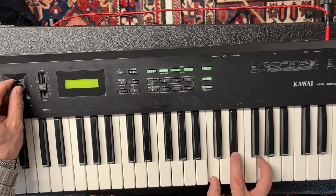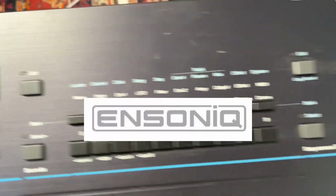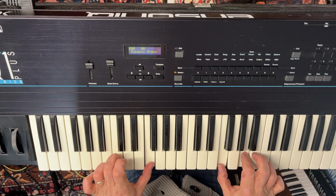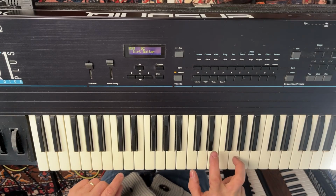So moving on to our next item, synth number 4, and this is the Ensoniq SQ1. Looking at the SQ1 Plus here, but this is a synth that's a little bit later, from the 90s. Again, a bit of a throwback, but we're looking at vintage bargain synths here.